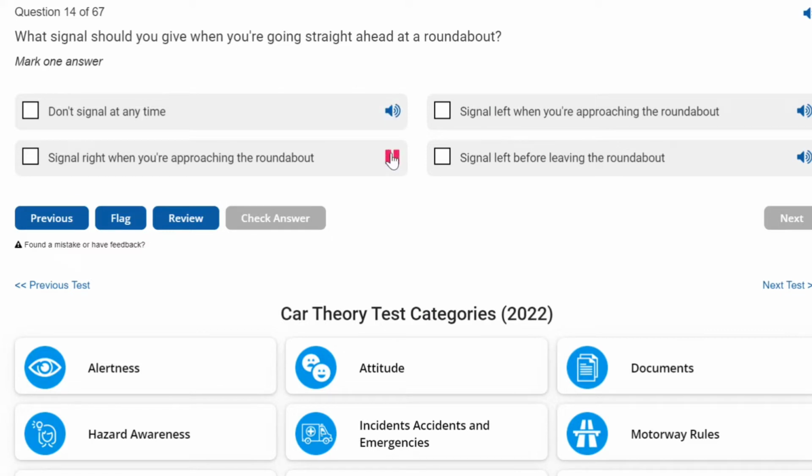Which vehicle might have to take a different course from normal at a roundabout? Estate car. Long vehicle, van, sports car.